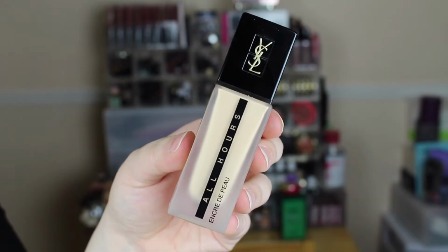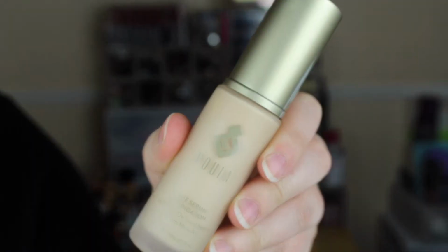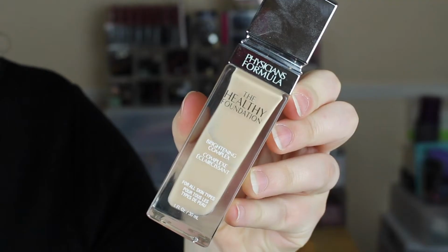The next step is foundation, and you might think I'm a little bit crazy, but I am going to go in with 3 different foundations. The first being my YSL All Hours Foundation, next the Dior Forever Undercover Foundation, and also my Voula Beauty the Serum Foundation. I'm also going to very lightly apply my Physicians Formula the Healthy Foundation onto my face directly while I go ahead and I mix these 3 together to create my perfect concoction.